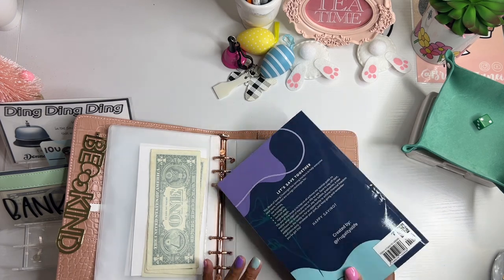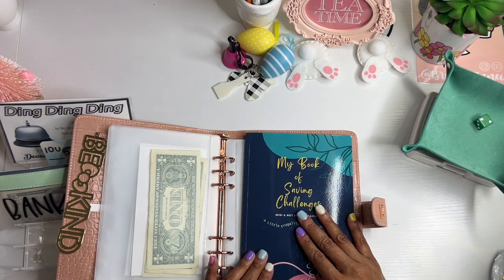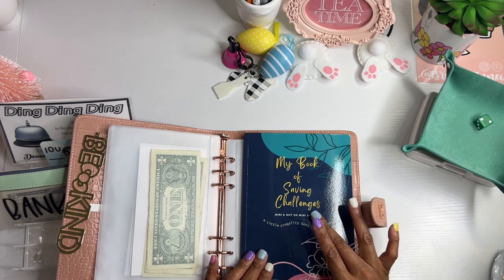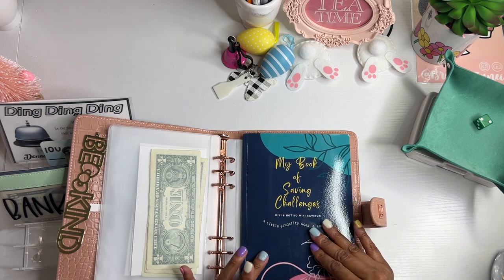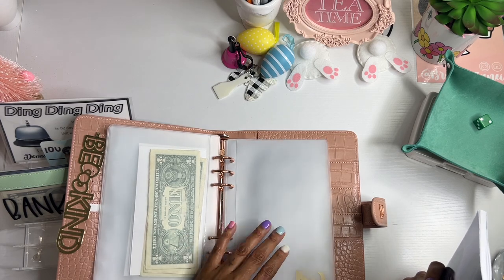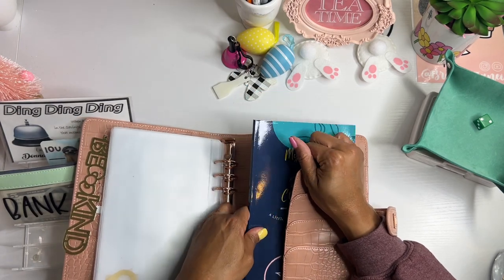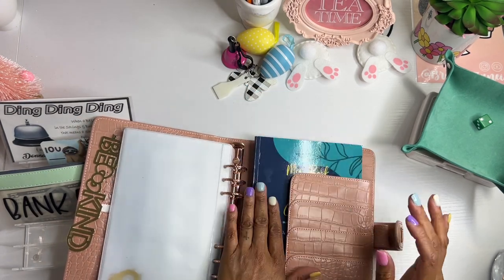And so this is her book of savings challenges that I bought. She said she's going to do it in April, so I am going to join her and do the first six challenges in April as well. So I just added some envelopes in here numbered 1 through 6, so I know where the monies go. I'm excited about doing that.